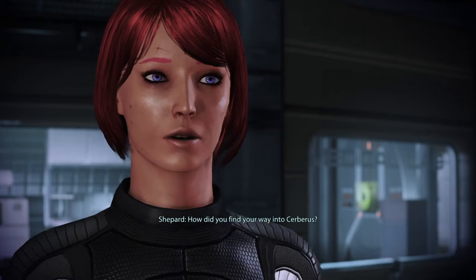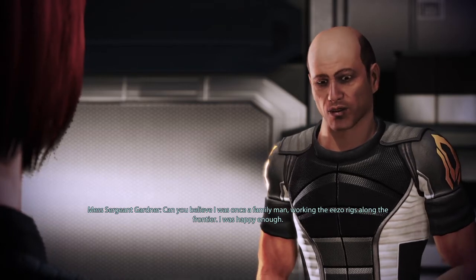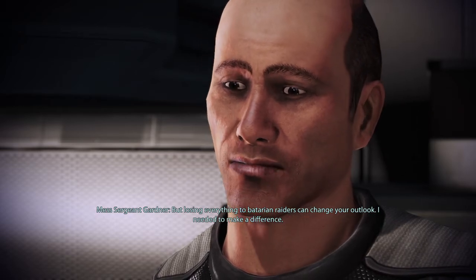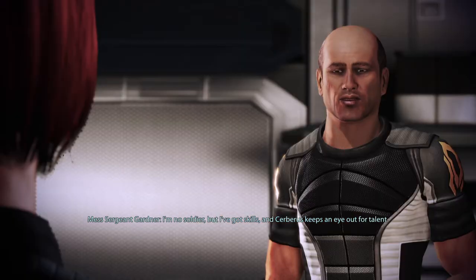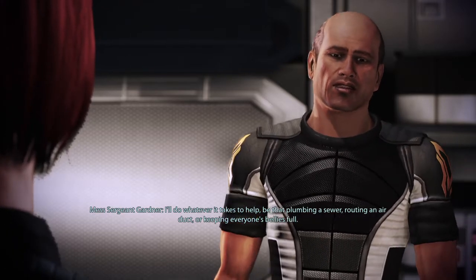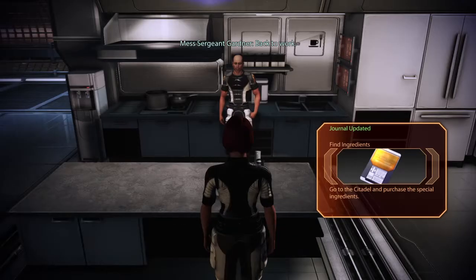How did you find your way into Cerberus? Can you believe I was once a family man, working the Ezo rigs along the frontier? I was happy enough, but losing everything to Batarian raiders can change your outlook. I needed to make a difference. I'm no soldier, but I've got skills, and Cerberus keeps an eye out for talent. I'll do whatever it takes to help, be that plumbing a sewer, routing an air duct, or keeping everyone's bellies full. I won't take any more of your time. Back to work.